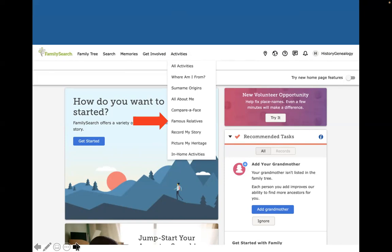If you have a family tree on FamilySearch and you have at least four generations, I believe it is, they will start to match you with famous people who you may be related to. So that's kind of fun.